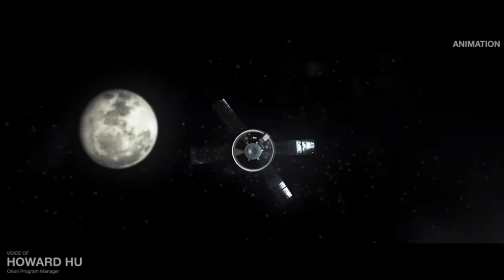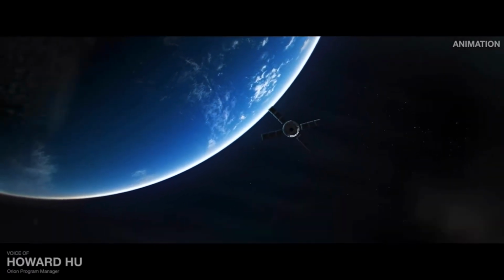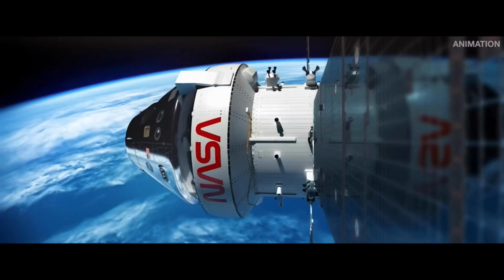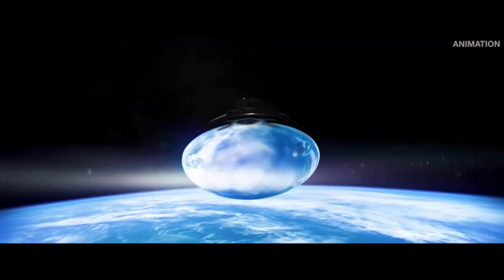This is a spacecraft built for the harsh conditions of deep space, as well as the intensity of returning home. Nearing Earth, Orion separates from the main power and propulsion systems of the European Service Module and prepares for the final sequence of events.